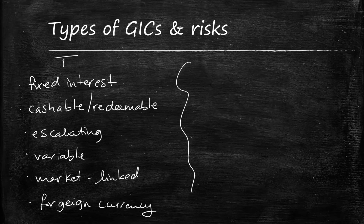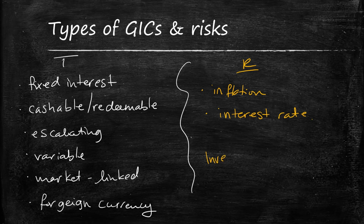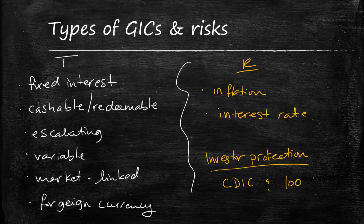There are two risks, which are really big ones actually. Inflation, which means your purchasing power is eroded. So if you invest, you get 3.5, but inflation is 3, then you're really only getting 0.5 back, and your growth is eroded. And interest rate. As the interest rates increase in the outside market, your interest rate in your GIC is not increasing if you don't choose one that is. Now, there are two types of investor protection depending on where you buy it from. CDIC, or Assurris, and either way, that coverage that you get is $100K.